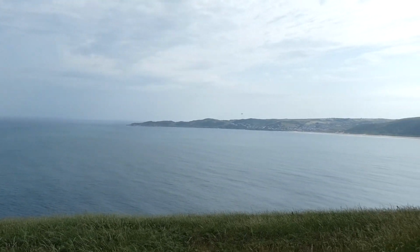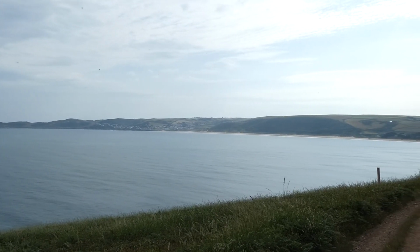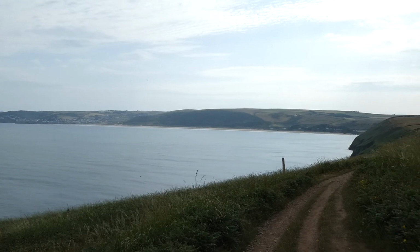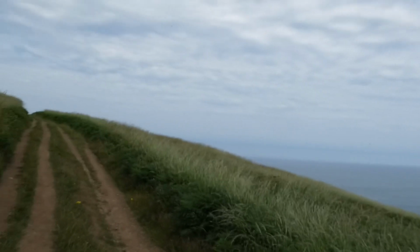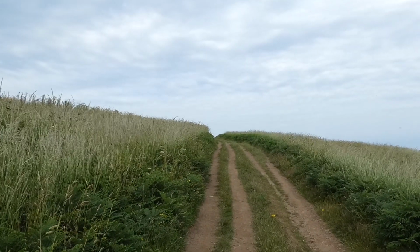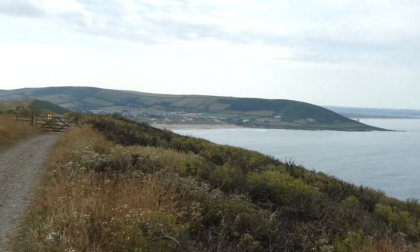Okay, so that's Woolacombe Bay. It is just approaching headland here, Baggy Point, and then we'll see Croyde Bay. So ahead of us there, that's Croyde Bay.